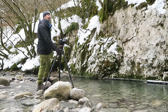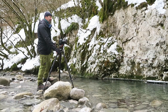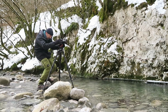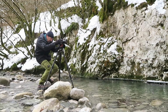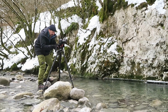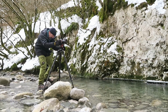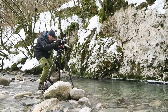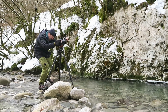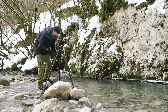The first few snowflakes are starting to fall, so this could make it even more interesting. See my first exposure? And that actually looks really lovely. So I'll just recompose. Try a slightly different composition. Adjust the polarizer again for the movement to get rid of that reflection and expose again.